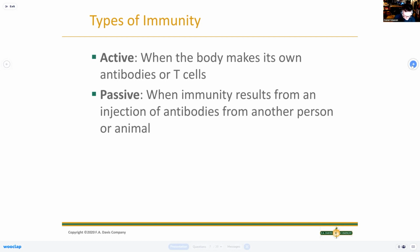So T cells are usually manufactured in the thymus. Most of the time, T cells are going to mature in the thymus. B cells, though, usually begin their life as stem cells in bone marrow, and they stay in bone marrow until they are fully mature. T cells can be made in the thymus or in bone marrow, but they always end up in the thymus to mature, whereas B cells are made in bone marrow and stay there to mature. So B for B cells, bone marrow. T for thymus, starts with a T for T cells, okay?